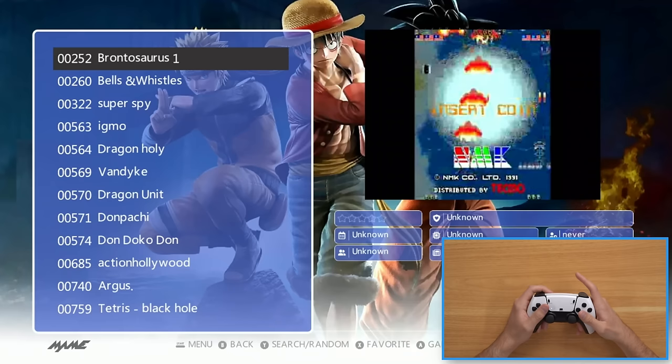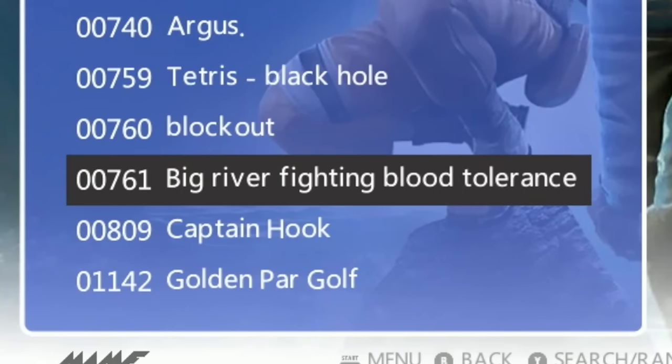Why do they always do this? Why can't they just put them in alphabetical order for once? Big River Fighting Blood Tolerance. That can't be the name of this game. And no, that can't be the name.